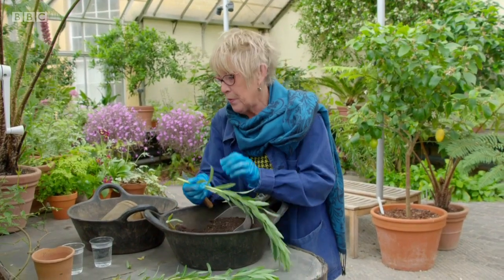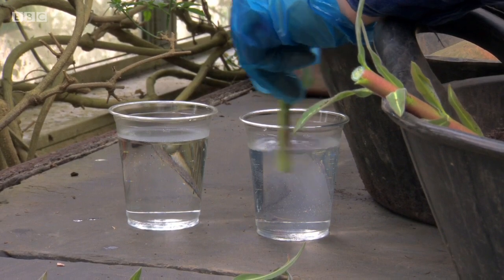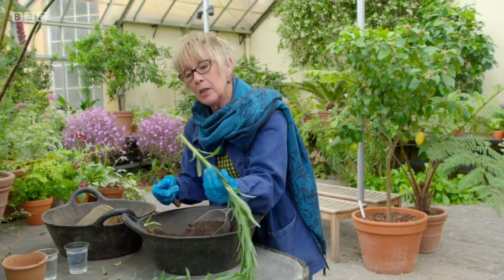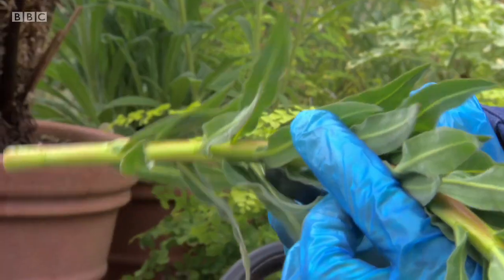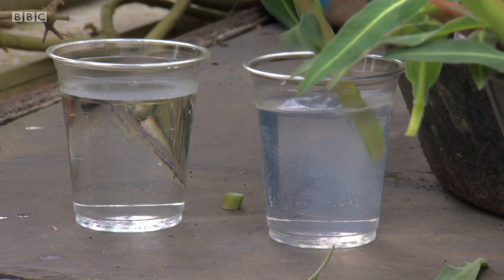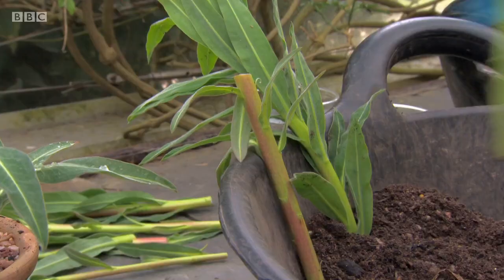And I'll dip the end of this into some warm water, which will just help heal it over. It's less likely to rot in that case too, and we won't have latex all over the place. So 1 cutting, 2, 3, that's enough, I think, to start with.